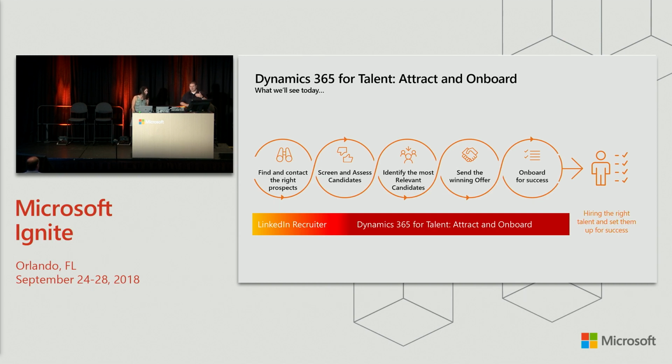So we're going to go through 3 separate scenarios at the front end of that hiring flow, and then we'll carry forward through the rest of the process with one of them. It might be a little shifting, and we'll explain the scenario changes as we go through there.